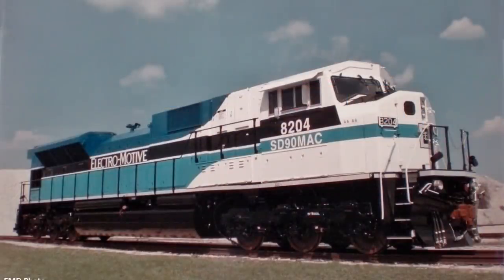And the Phase 1 looks like a standard SD90 MAC with the whisper cab and the tapered hood section. Teardrop windows on the face. Yes. And they have the whisper cab with those teardrop windows, and then they tapered the engine section, and that was the main spotting feature. If it had the 265H prime mover, it had that tapered hood section above the prime mover, and those were the Phase 1s. This version here is the Phase 2.